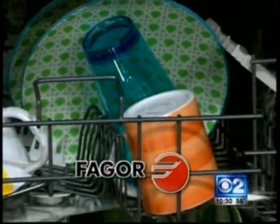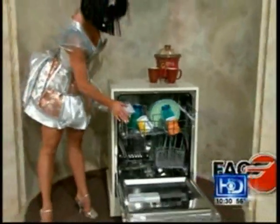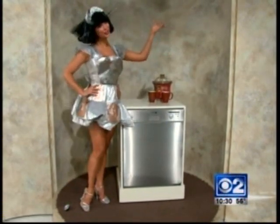Presents this stainless steel dishwasher with the advanced intelligence system, which efficiently regulates the consumption of water and energy while operating at an ultra-low noise level, from Fangor America. Thank you, Robot Brandy.